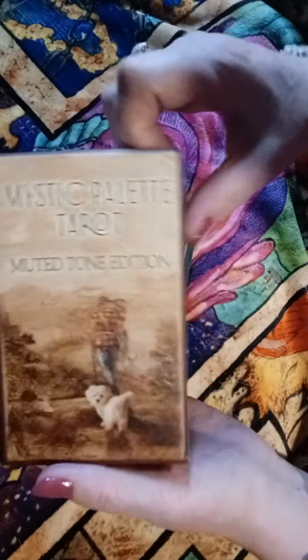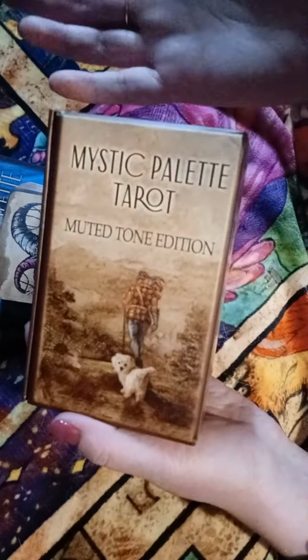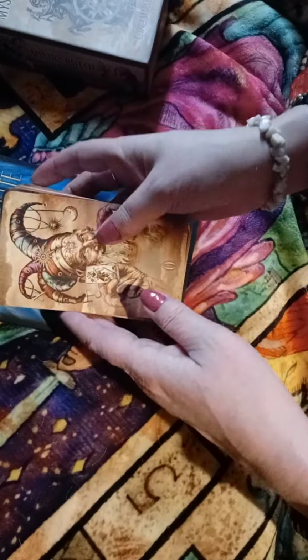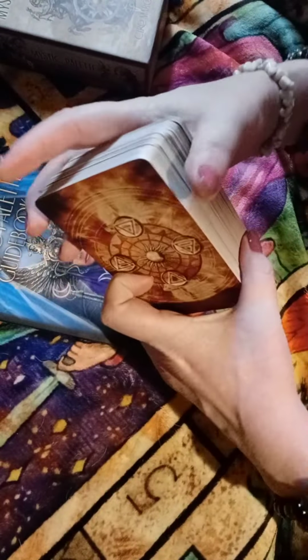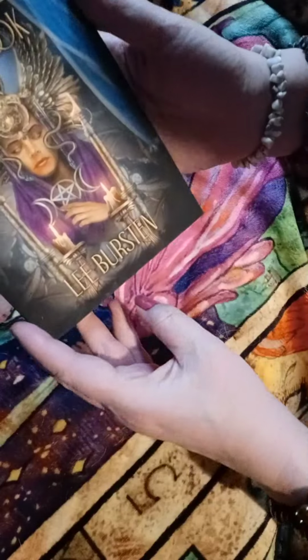We'll see that. And then in the back, in this version, of course, it says muted tone version. That's what it's called. I think I was referring to it as sepia, but it's not quite. It's muted tone, but there's colors in it too. And we'll talk about the cards a lot. Let me talk about the book a little bit first.